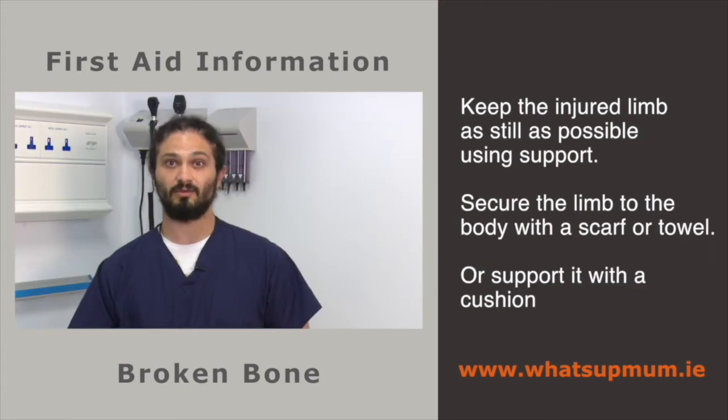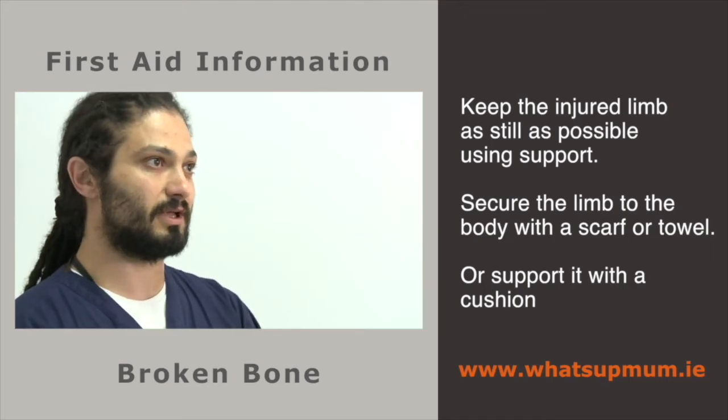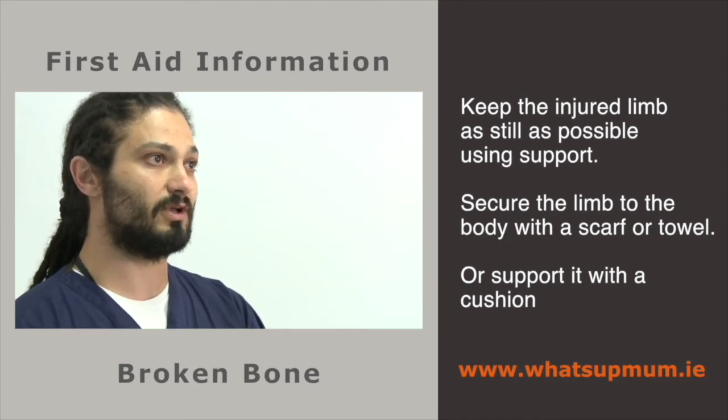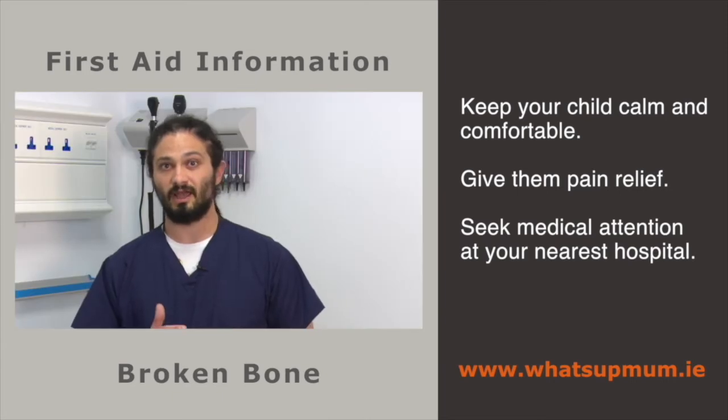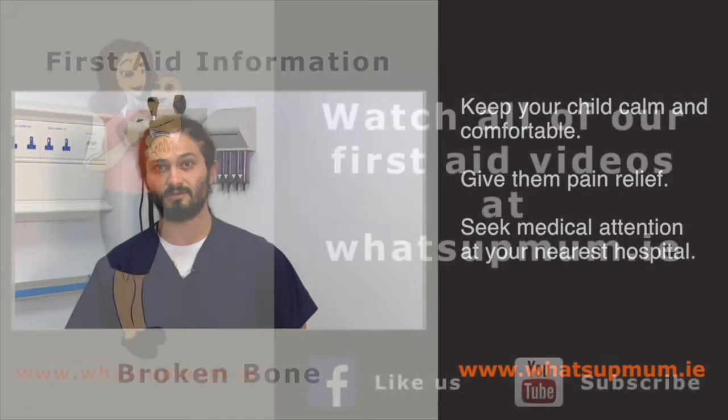It's important to keep the injured limb as still as possible. This can be done by securing the limb to the body with a scarf or towel, or by resting it on a pillow or cushion. Keep your child calm and comfortable by giving them some pain relief, and seek medical attention at your nearest hospital as soon as possible.